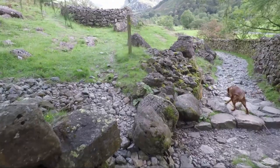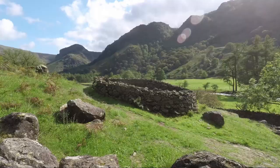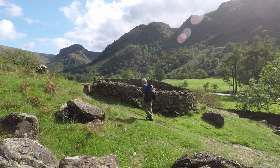Just a bit further along the path, you'll come across a really nice round sheepfold, just set up onto the hillside a bit. Well, you leave the wall here and take the path that goes left to the top side of the sheepfold itself, and that will take you up to the path that goes through the wood.